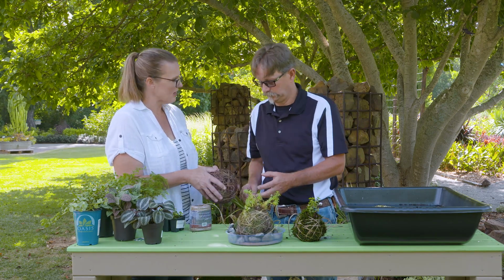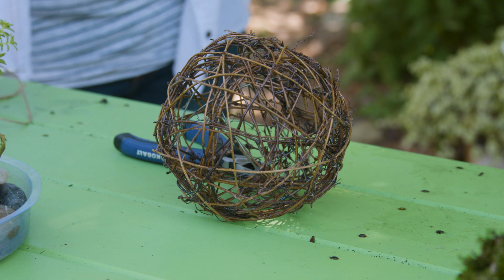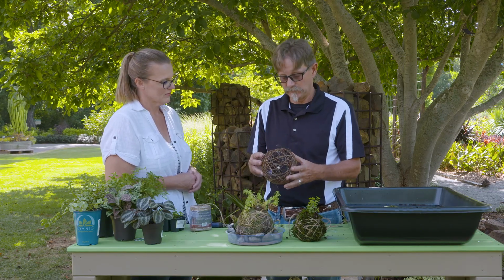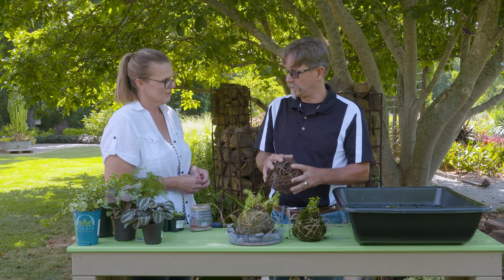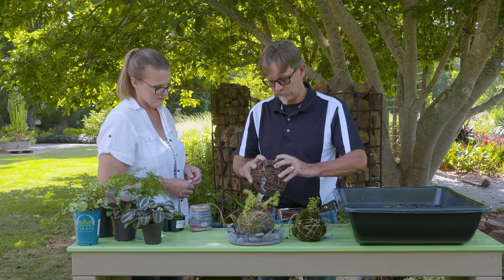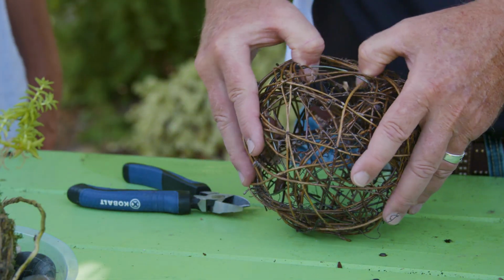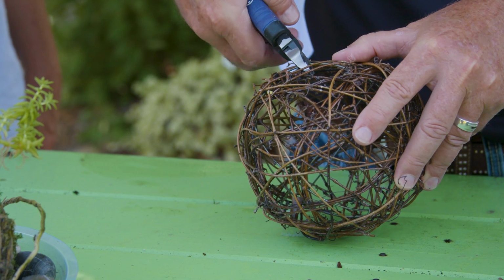So these are just grapevine wreaths or balls. These are great balls. This one's about a 6-inch ball, and it's got wires that are in here to keep it together. So what I'm going to do is cut the wire, and then we're going to do this again. Okay. This right here is our biggest opening place, which will make it much easier to put our plant in there. I'm going to find the wire that's right there.